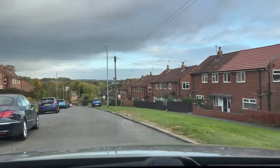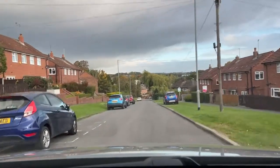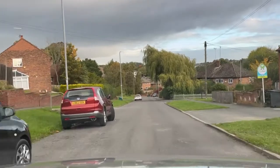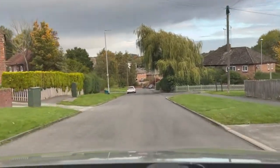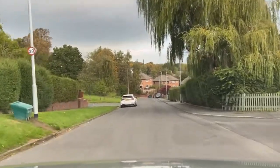Now, can you see the green grit bin as I'm following the road ahead? Sorry, my phone went off. Whenever you don't want the phone going off, it goes off. So you can see the green grit bin.